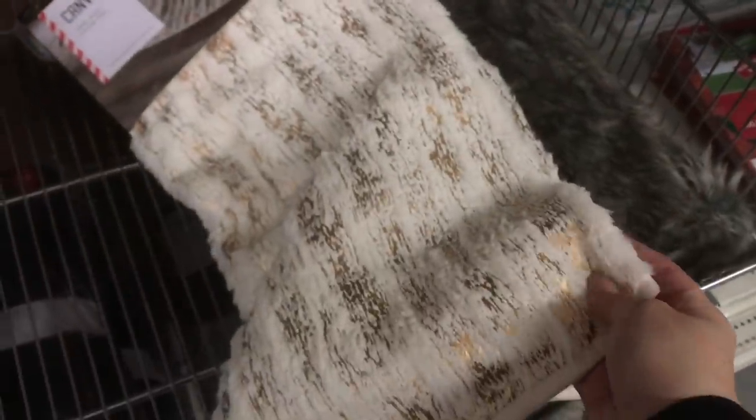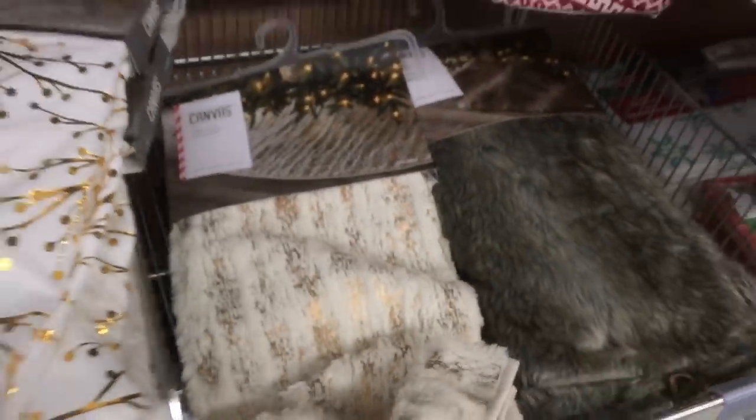They have some really nice tree skirts. I purchased my tree skirt here, but it had silver instead of the gold. But these are all beautiful too.